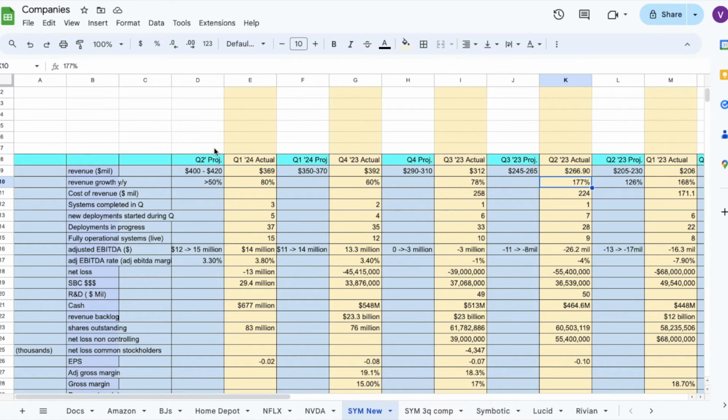These declining growth rates are clearly not going to support the valuation, and we've kind of seen this play out with Tesla over the last couple of years too. They said they were going to grow at 50% in perpetuity, but it's just not possible at a certain point. It gets extremely difficult. So that's one of the big issues.